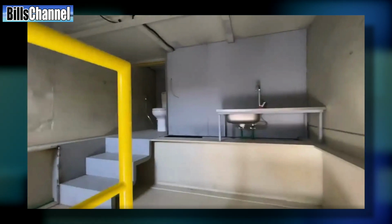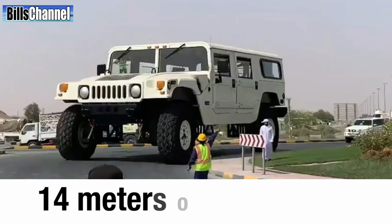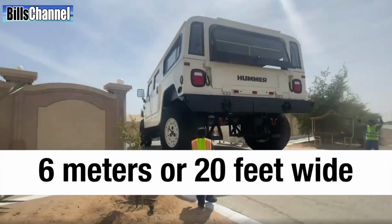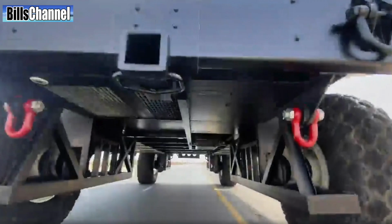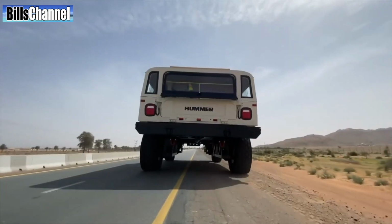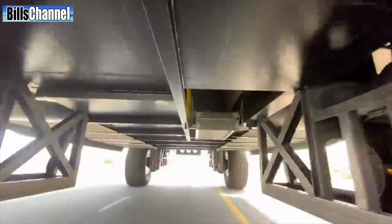I don't know why. The vehicle is 6 meters or 21 feet tall. It's 14 meters or 46 feet long and 6 meters or 20 feet wide. It's powered by 4 individual diesel motors, one for each wheel. But there is no word on what type of gas mileage it gets. But hey, when you're worth billions, what's a few hundred extra gallons of fuel? Chump change, right?